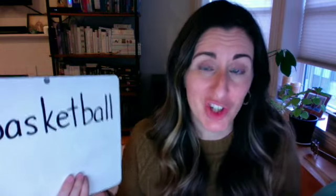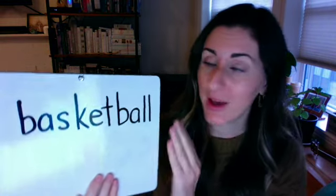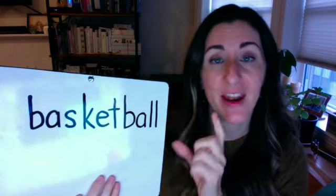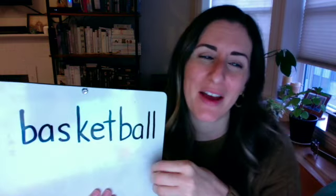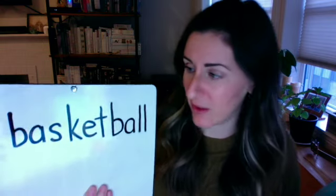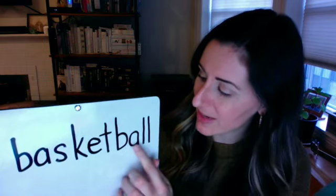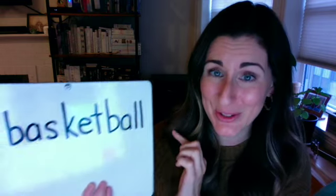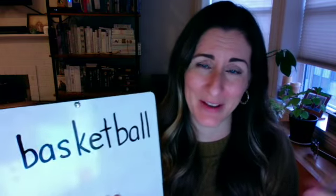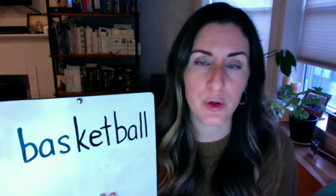I used the chunky monkey strategy to help me chunk up this word, break it up into syllables, and then I wrote each syllable instead of having to stretch out all of the letter sounds and write those. Because this word is 1, 2, 3, 4, 5, 6, 7, 8, 9, 10 letters long. I wouldn't have been able to keep track of that if I was just trying to use stretchy snake. Let's try another one. You can use this for shorter words too.